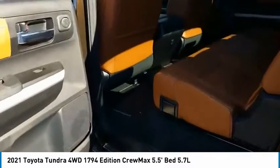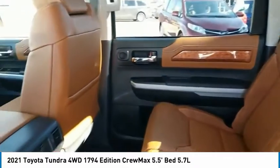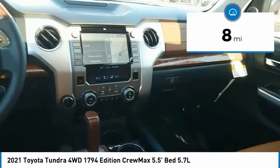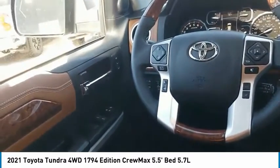With a towing capacity of up to 10,000 plus pounds and a payload capacity of over 2,000 pounds, the Tundra is the perfect mix of power and efficiency. This vehicle has less than 100 miles. This beauty is sure to make you the talk of the neighborhood.